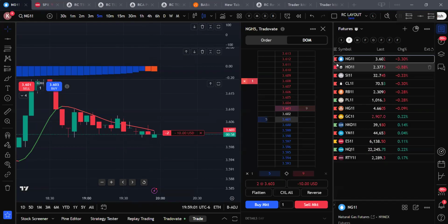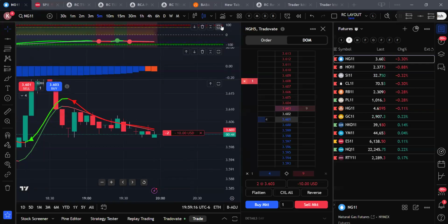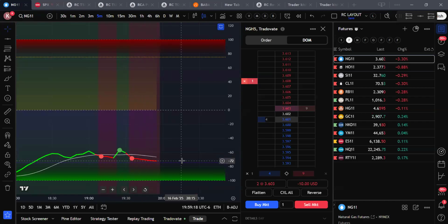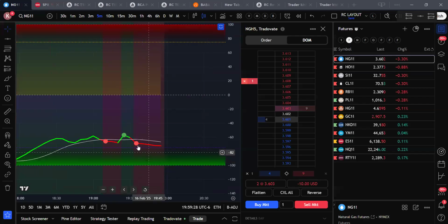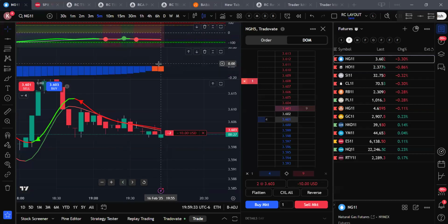Then heating oil, then silver. These are so because sellers, right? There was a pullback and again sellers took the control. And if I go to E5, you can see T5 also, again sellers took the control. Right? Even though they are not at the top, still buyers try to go up, but sellers again took the control and are trying to bring it down. So T5 is showing red, your T55 is showing red, your natural gas indicator is showing red.